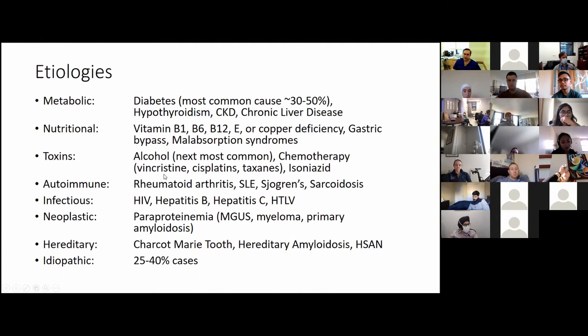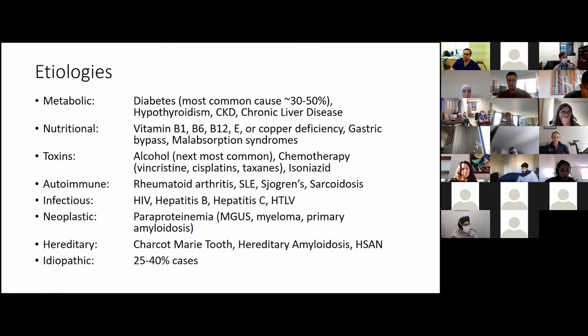Chemotherapies, very commonly vincristine, cisplatins, taxanes. You want to know about this, especially if your patient is going to be getting another round of chemotherapy. It may affect what regimen the oncologist recommends, because if they get one or two infusions and it triggers horrific neuropathy and pain, they're not going to tolerate that course. Autoimmune conditions: rheumatoid arthritis, lupus, Sjogren's, sarcoid, HIV, Hep B, Hep C. HTLV-1 and 2, very common in South America and the Caribbean, asymptomatic in most people, but causes hereditary spastic paraparesis, and can just cause an isolated neuropathy, paresthesias as well.